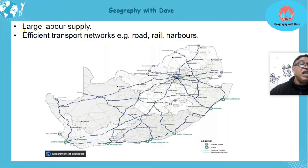That's a factor favoring. Large labor supply, both skilled and unskilled. And you know what's happening now, learners? Maybe you want to take this down. In the past, unskilled laborers were generally the people of South Africa, and lots of the skilled laborers were from overseas or other countries. But things are changing now. The government has a huge emphasis on mining geology and engineers related to mining. So they're encouraging South Africans to get involved in this. And it's working. Many South Africans are now starting to get involved. So we rely less on people from other countries to bring in the skills. It's brilliant. But we have a large labor supply, both skilled and unskilled.